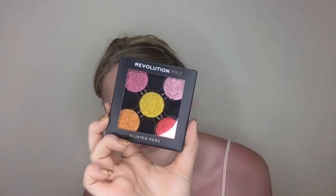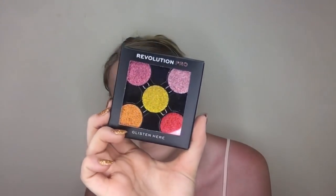So Revolution have released their Revolution Pro range, and they've got their Pro single metallic eyeshadows. Oh my god. And these are the glitter ones, and can we just take a minute to appreciate the glitter? I love glitter. I'm an official glitter addict, hence why I asked for these.